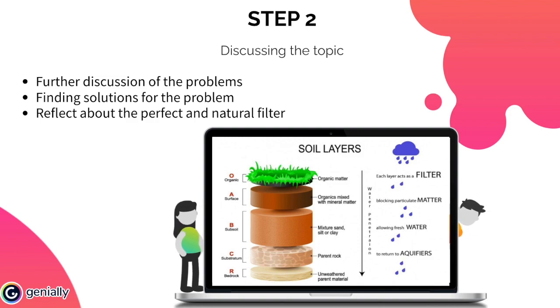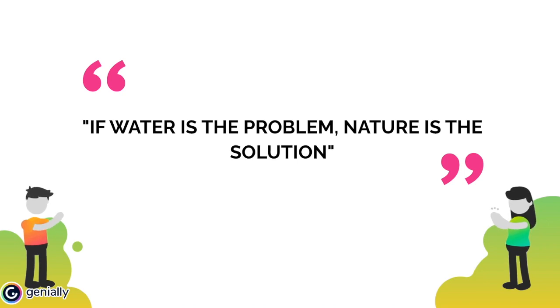Here, it would be ideal to introduce the concept of the perfect and natural filter, which is the soil. You can use this sentence to tie it all together. If water is the problem, nature is the solution. And to reproduce this perfect filter in class, we are going to build a sand filter.